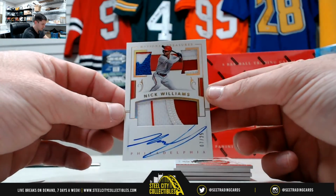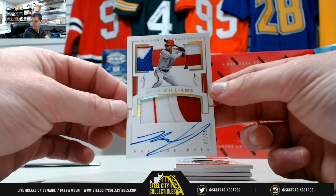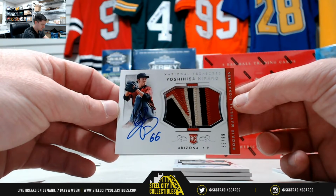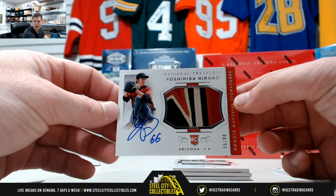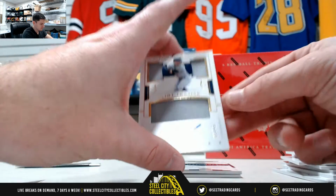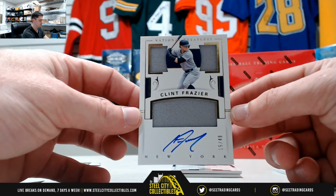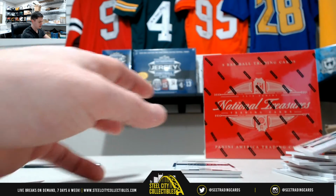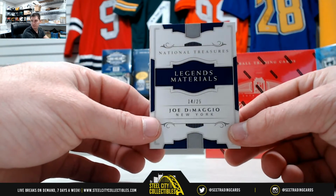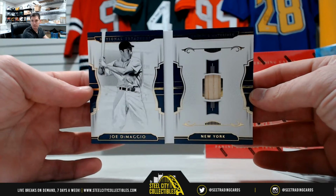This one's real nice. Nick Williams, 7 of 25. Nice couple patch breaks there. It's 55 of 99 for the Diamondbacks. Clint Frazier, 15 of 49. Look at this. Legends Materials Joe DiMaggio, 14 of 25. Nice. Game used bat, Joe DiMaggio.